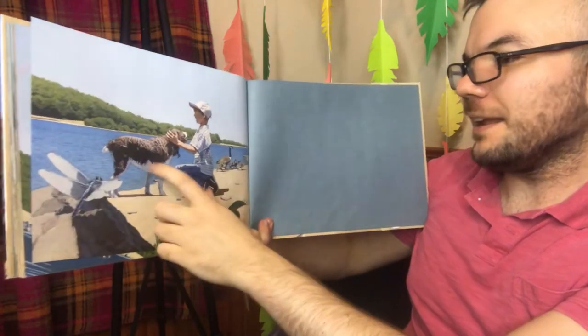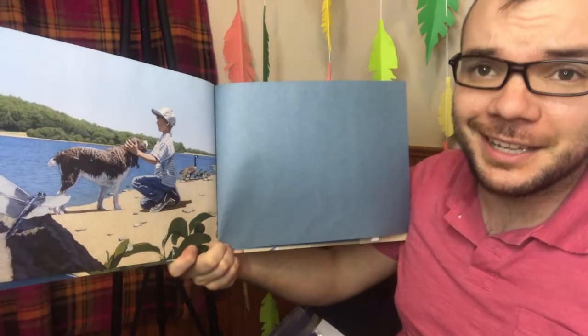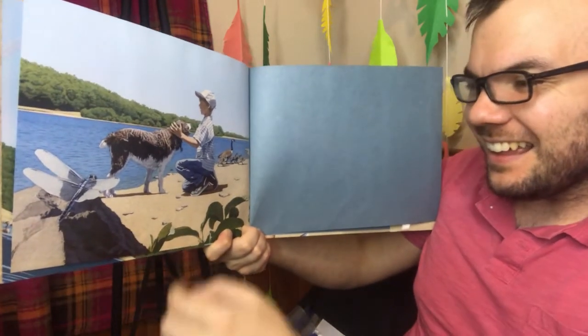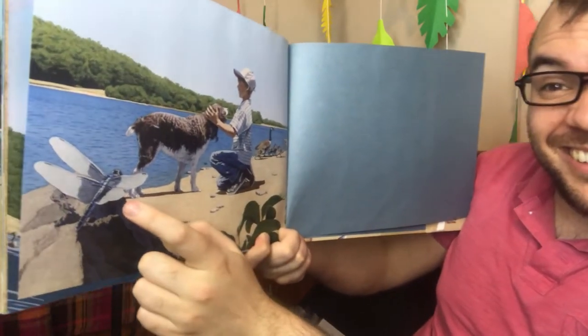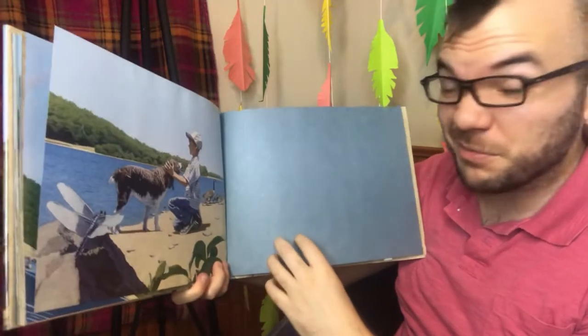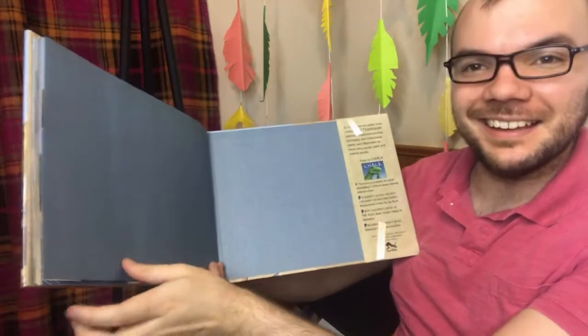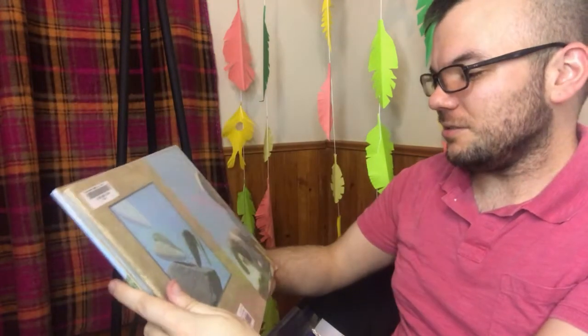Aw, he's all wet, he came out of the water. So are the geese. They're like, alright, finally, you guys have settled down. And, oh, who did they forget, though? What's that? Dragonfly. Ooh, they forgot the dragonflies. Now we have a prehistoric dragonfly just kind of flying around. Whoa. The end. Cool.